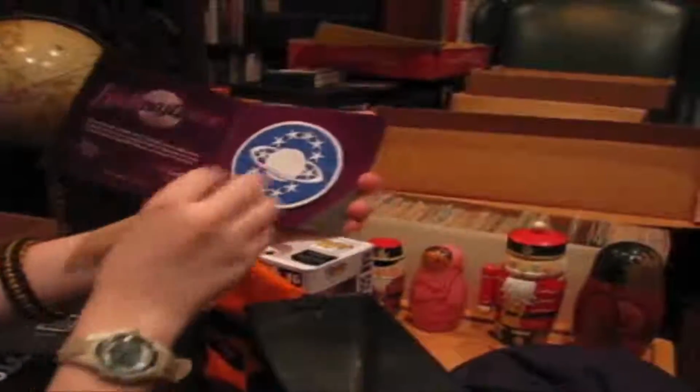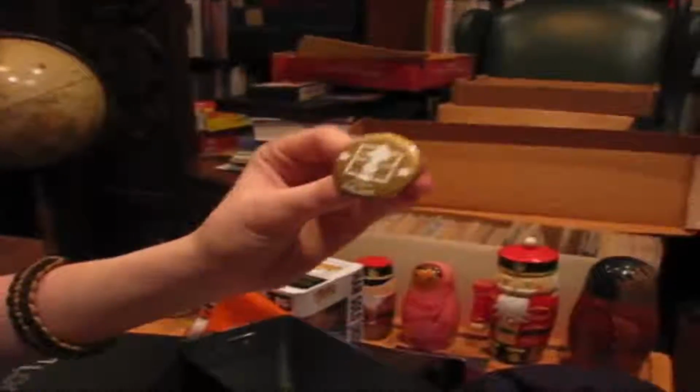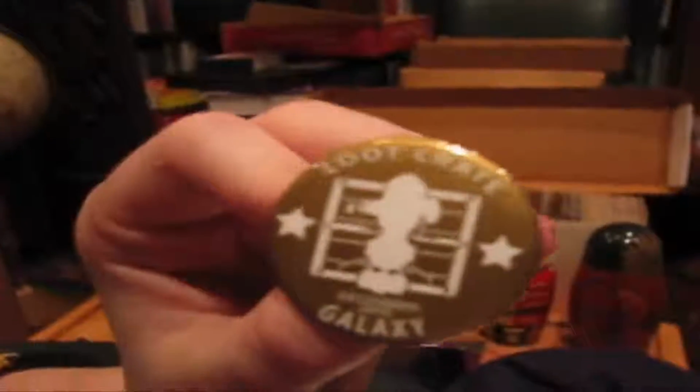Okay, and then we have a battle patch. I don't usually do anything with these, so, you know. Oh well, okay. We have the little Galaxy button. Ooh, it's a different color. That's exciting. Okay. And then we have, oh wait, there's a couple.